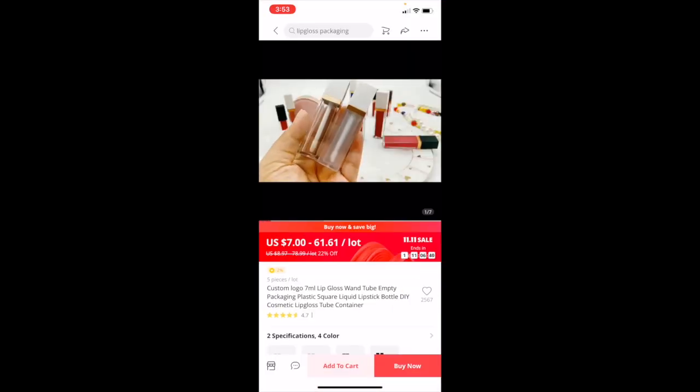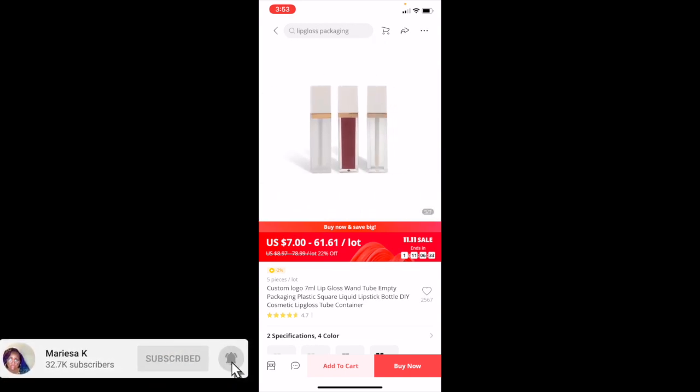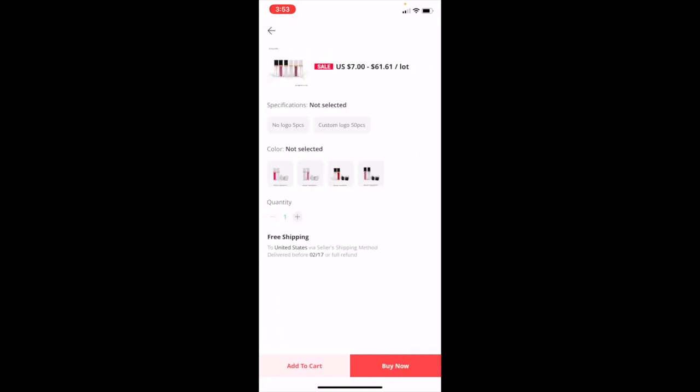So some people like to get their logo on the tubes. So this company does do this. We can look at the prices. If you want to get 5 of these with no logo, it'll be $7. Or you can get a custom logo on it and 50 of them, and that would be $61. But with the discount, you would get it for $58, which isn't bad at all.